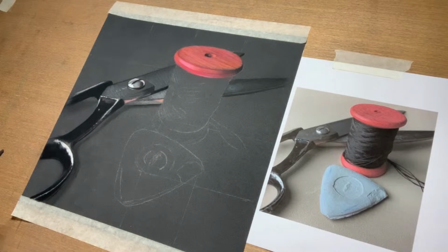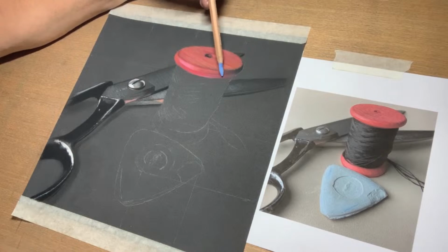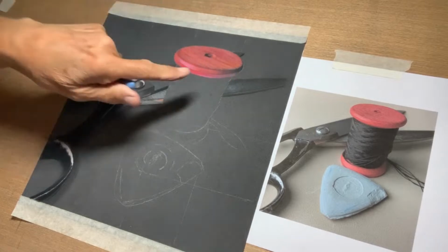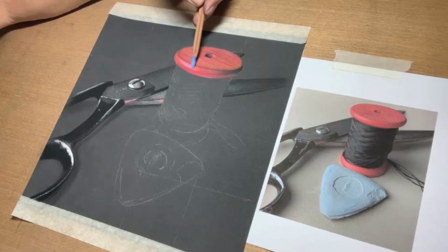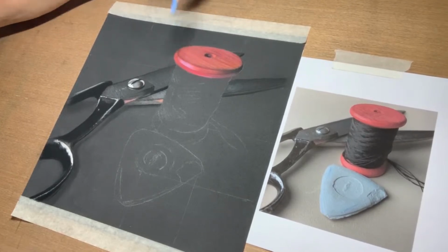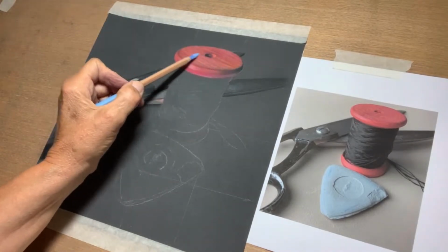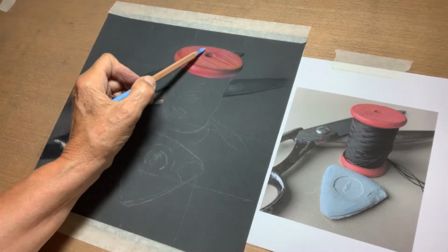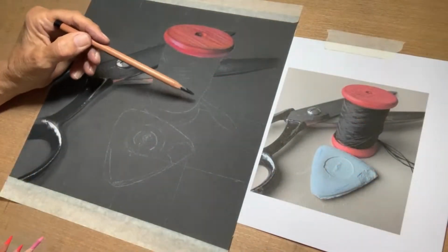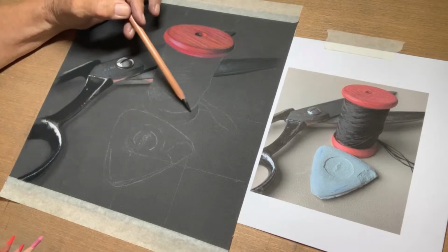Okay, that looks like the top is just about done. Even though this is a blue that I'm using here, because I'm using it in such a light way, and it's a Caran d'Ache, it allows me to add some more grain in the top there, just giving it that woody feel.